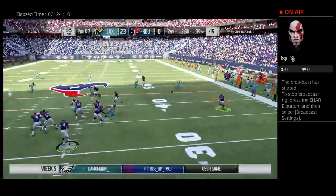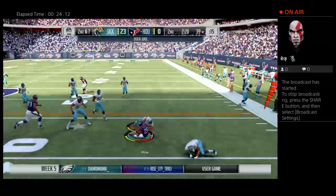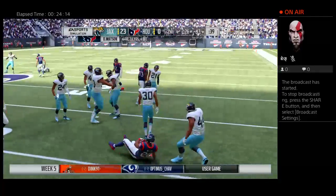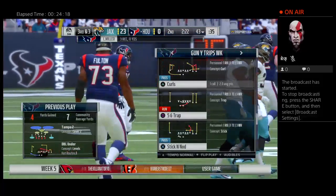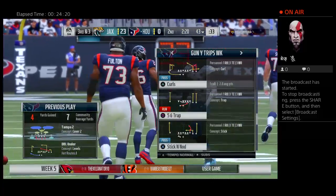To the air yet again, Watson. Ooh, the juke. Throwing for his running back, and he's got him complete. And he'll get up to the 43-yard line. It's a 4-yard pickup, and that'll make it 3rd down.